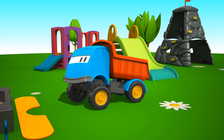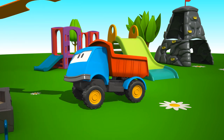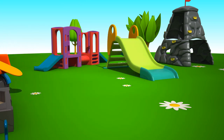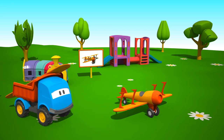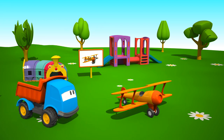Right! You found the wing of the aeroplane. Yay! Take it with you. Great. Let's see if it fits our plane. Perfect.